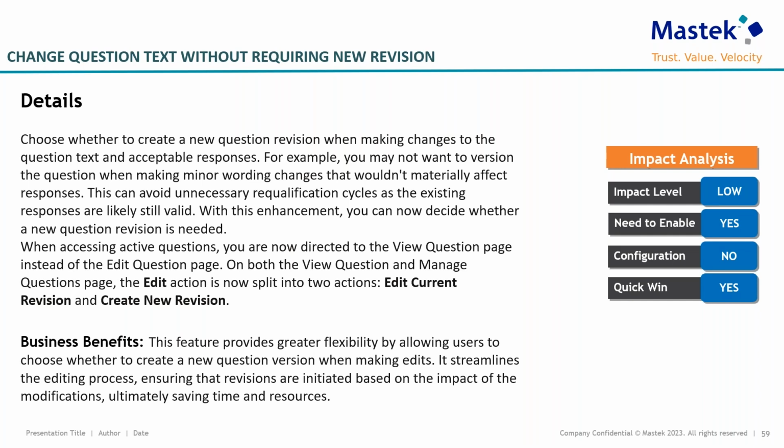So the next feature is change question text without requiring new revision. With this update, when you need to make changes to the text or acceptable responses of a qualification question, you now have the flexibility to choose whether or not to create a new version or a revision of the question. This is especially useful when dealing with minor edits that wouldn't significantly impact the nature of the response. Previously, any modification to the question automatically triggered the creation of a new revision, leading to a potential requalification cycle even for minor adjustments.